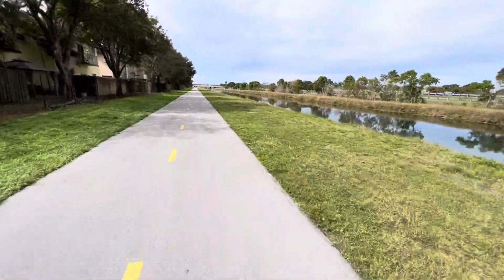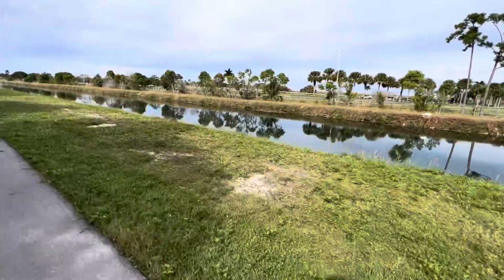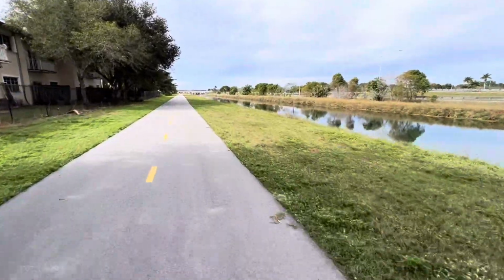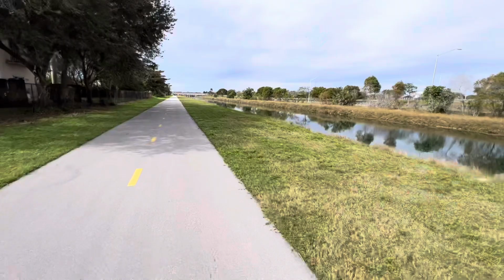We did not get any biters today, but we're normally saltwater fishers. But nevertheless, we had a great time. Very scenic route. And if you're ever in Homestead, or if you live in Homestead, definitely check out this route.